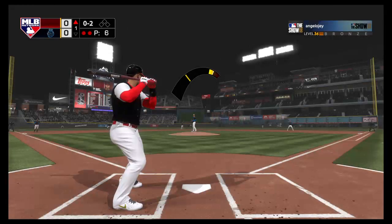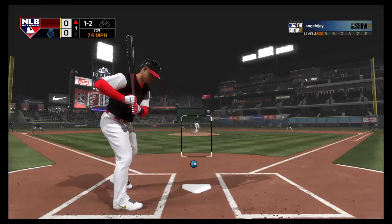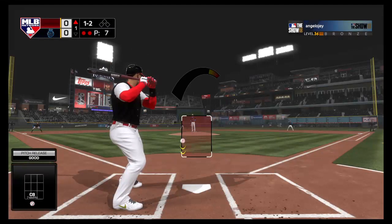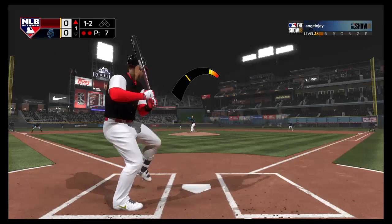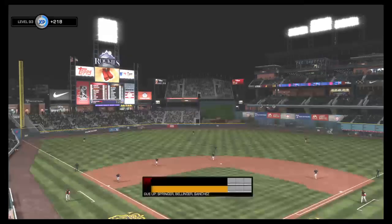Two quick strikes, and now the 0-2. And they'll try to bounce a curveball on 0-2, but he holds back. It's 1-2 now. Those 0-2 curveballs are really tough for guys to lay off. There's a reason it's such a common pitch. Got him looking, and that'll do it. The inning is over.